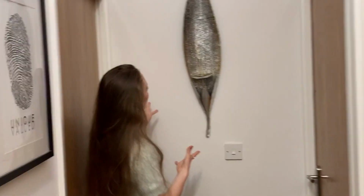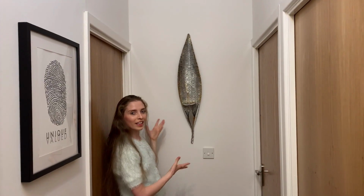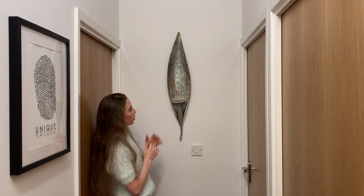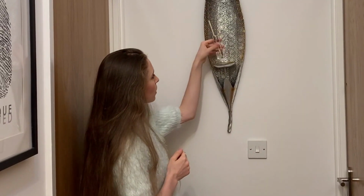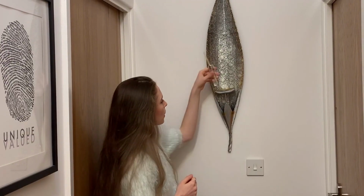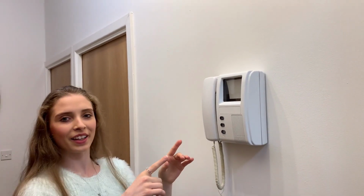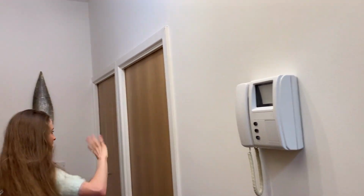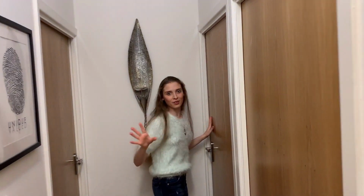Over here, I'm not really sure what it is. Nice looking leaf thing that was already here when we got here. So yeah, just going to take a moment to appreciate that. Does this still smell? Yeah, it does a bit. Also over there, we have a weird phone. When we have a visitor come, like a package, sometimes they show up on this little screen, which is actually quite cool. And up from the hallway, not much to see around here really.